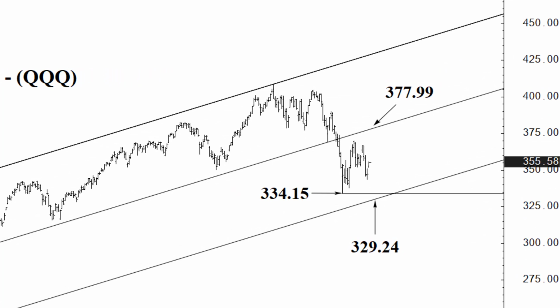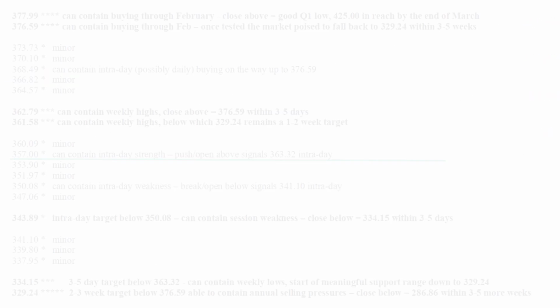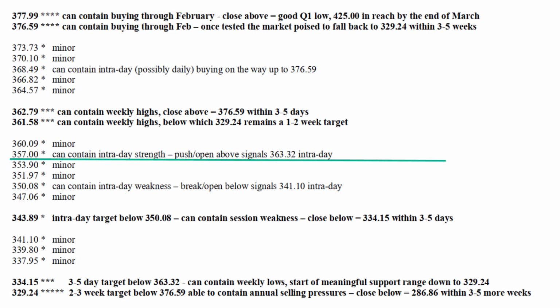If we test 377.99 over the next couple of weeks, now we're back to a couple of months. So the timing of this is almost impossible, but I will say that holding inside that band, 377.99 remains the ceiling, and below which the floor at 329.24 is likely to be tested. It's like a magnet of sorts. I'm going to actually leave you with the support and resistance. Let me cover the downside today.